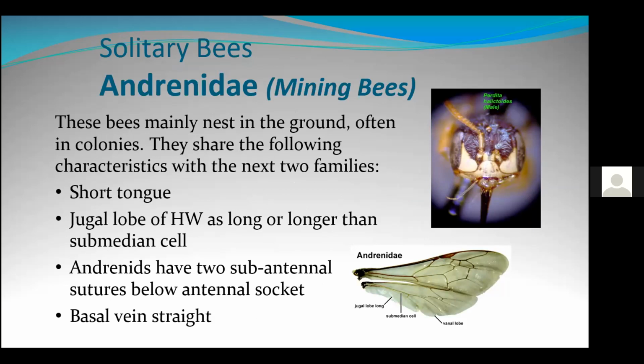These bees are short-tongued, and that'll contrast to those that are longer-tongued when I talk about the megachilids and honeybees and bumblebees. But so they tend to forage and collect pollen on asters and flowers that have a very, very open face.